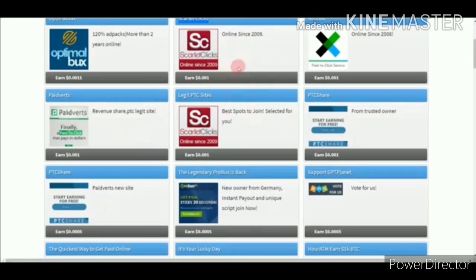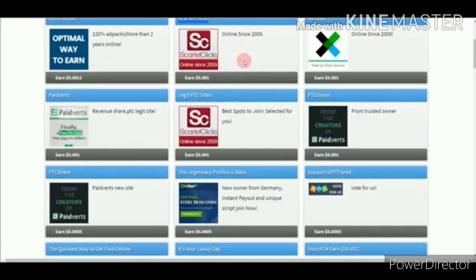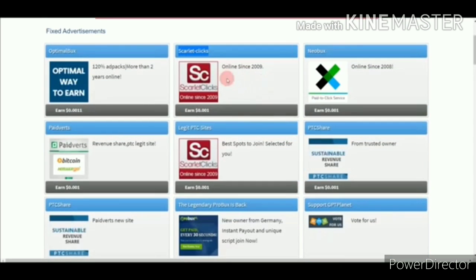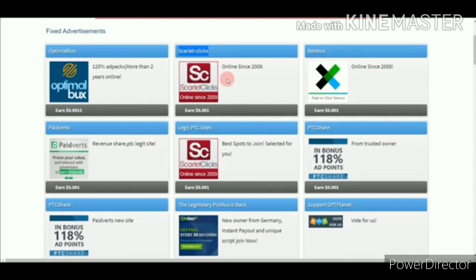And again, once you finish watching all the videos on Scarlet Clicks, you can go ahead and go on to other companies and watch other videos as well. But again, Scarlet Clicks is going to pay you the most money for watching just 30 second videos.